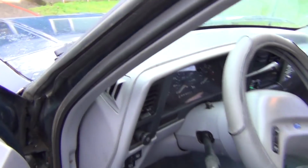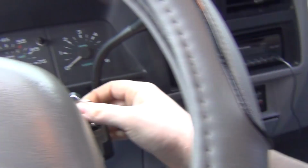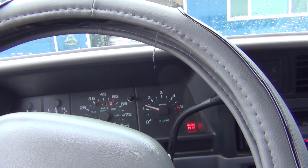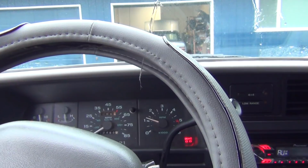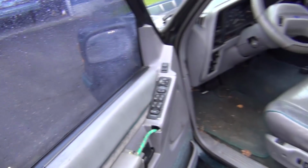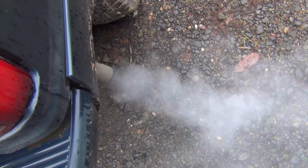I stopped driving it because the transmission is pretty much done. It lost second gear and it won't shift until you let off the throttle completely. Yeah, it's definitely missing. I think it's missing because of that lifter problem. But look at how that exhaust comes out. It's missing on a cylinder.